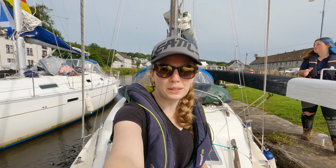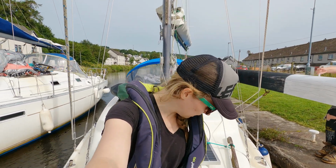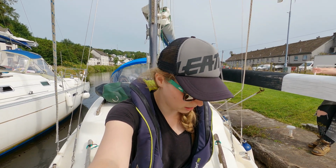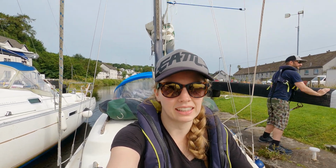So we are now down in Lock 3 and it is manned. We were thinking that it might not be, but it looks like it is, which is handy. So even though we were both looking forward to actually doing one ourselves, but it's fine. After this it's the electronic one and then we're out to sea.